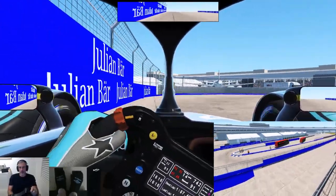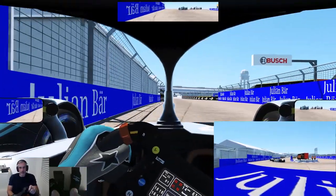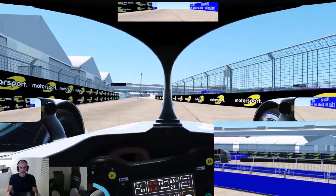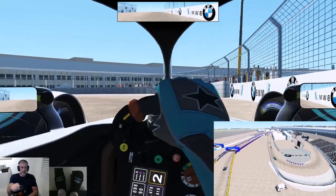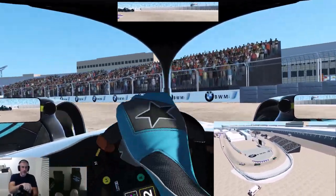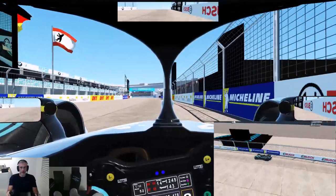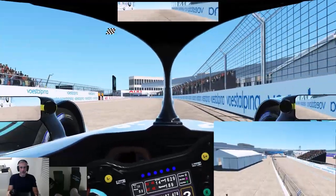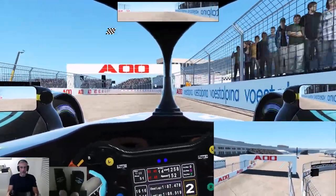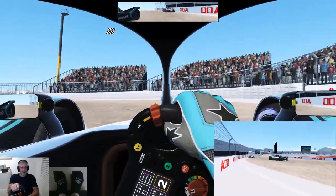You know what I would love? Just as I'm thinking about it, I would love for Fanatec to make this wheel. This Formula E wheel under license, I think would be an awesome addition. I don't know whether they would do something with a screen that size though. Oh, we've done it. Whew. Wow, that was awesome.